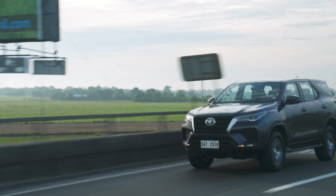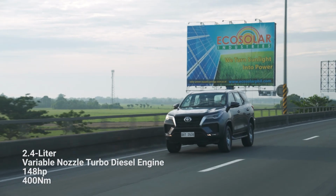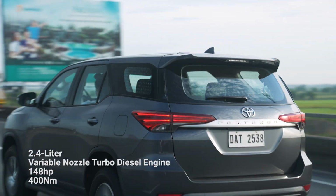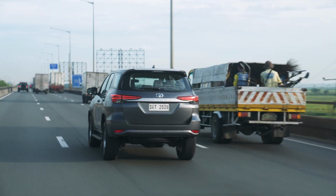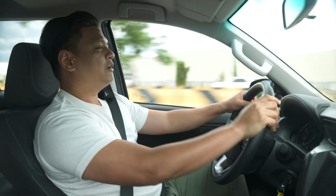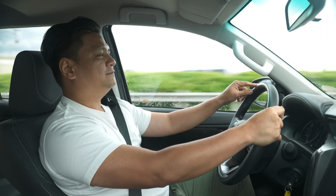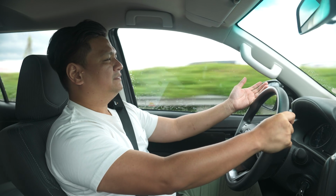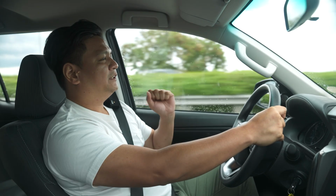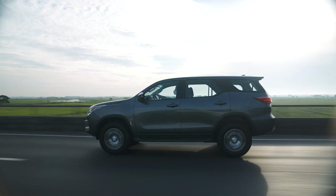Alright. So underneath the hood, you got a 2.4 liter variable nozzle turbo diesel engine that makes 147 horsepower, and get this, 400 newton meters of torque. With 400 newton meters of torque, what you gonna do with all that power? Well, I'm gonna tell you what. Drive a Fortuner, that's what. I remember a couple of years ago, that number was definitely unheard of when it comes to these types of cars, but now you've got it. 147 horsepower plus that monstrous 400 newton meters of torque.